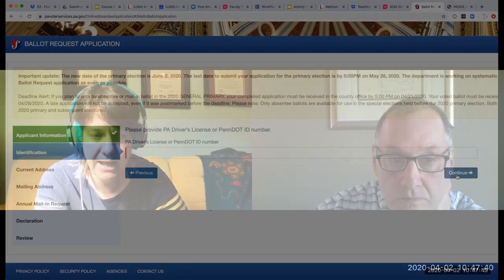So anything else you want to add here? Once you continue on through, it's not allowing me to continue without entering my driver's license number, but yeah. Once you go through, at the end, once you submit it, you will then get what's called a voter application number.